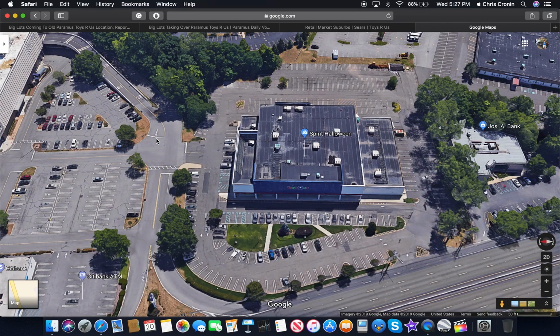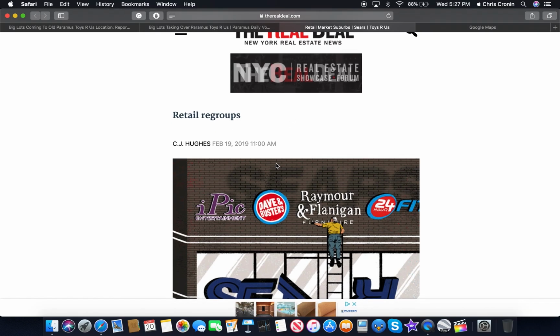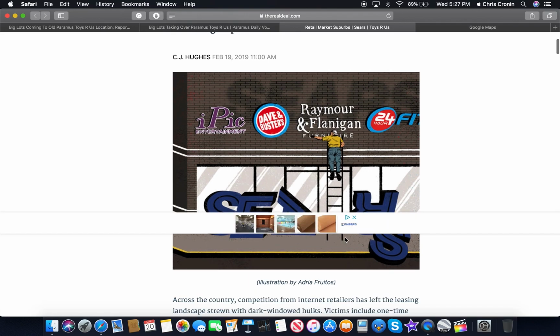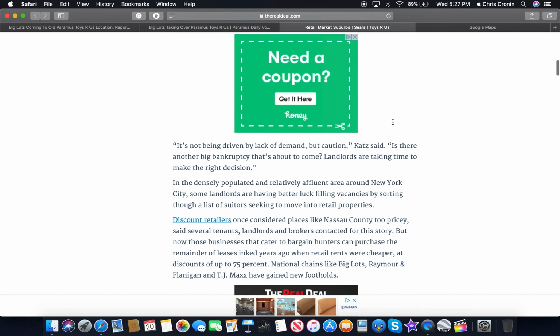Now guys, it was announced about a month ago by The Real Deal, a New York real estate news outlet, in an article called Retail Regroups. As you can see here, the former letters for the Sears sign are being replaced by iPic Entertainment, which is a movie theater, Dave & Buster's, which is a restaurant and arcade, Raymour and Flanigan, which is a furniture store, and 24 Hour Fitness, which is a gym. So this basically goes into what the anchor spots are being replaced with.